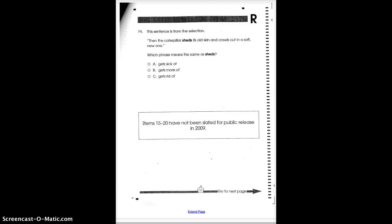And 14. This sentence is from the selection. Then the caterpillar sheds its old skin and crawls out in a soft new one. Which phrase means the same as sheds? A, gets sick of. B, gets more of. C, gets rid of. The caterpillar gets sick of its old skin and crawls out in a soft new one. That kind of fits. The caterpillar gets more of its old skin and crawls out into a soft new one. That doesn't make sense at all. I'm going to dump that one. The caterpillar gets rid of its old skin and crawls out in a soft new one. That one makes the most sense.